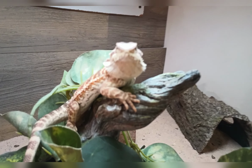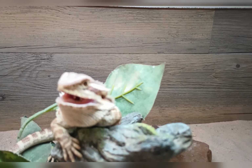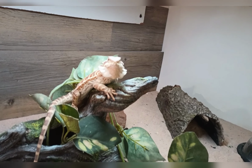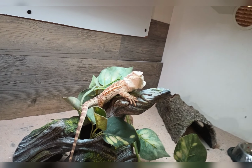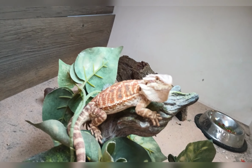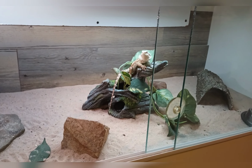So this guy, he has quite the attitude, and I have, there he goes. There he is. He has quite the attitude for a little dragon. I'm gonna be doing some videos on working with taming this guy down. But he's beautiful, beautiful red colors, like really red. And that's kind of crazy because neither his mom or dad had a lot of red. But this is D'Artagnan. And like I said, he's in this big 4x2x2.